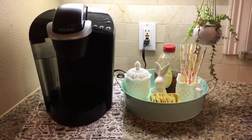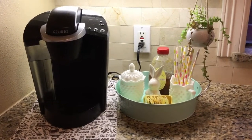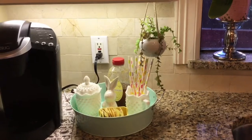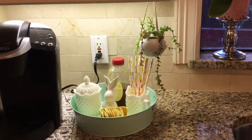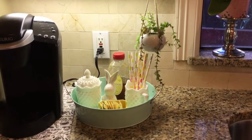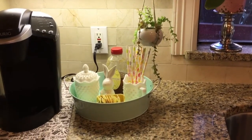All right, let's check out what I have going on in the kitchen. Here's my coffee bar area, and I just got that little succulent hanging planter thing from Target, and I hung it up underneath the cabinet with a command hook. I just thought it would be super cute for spring.